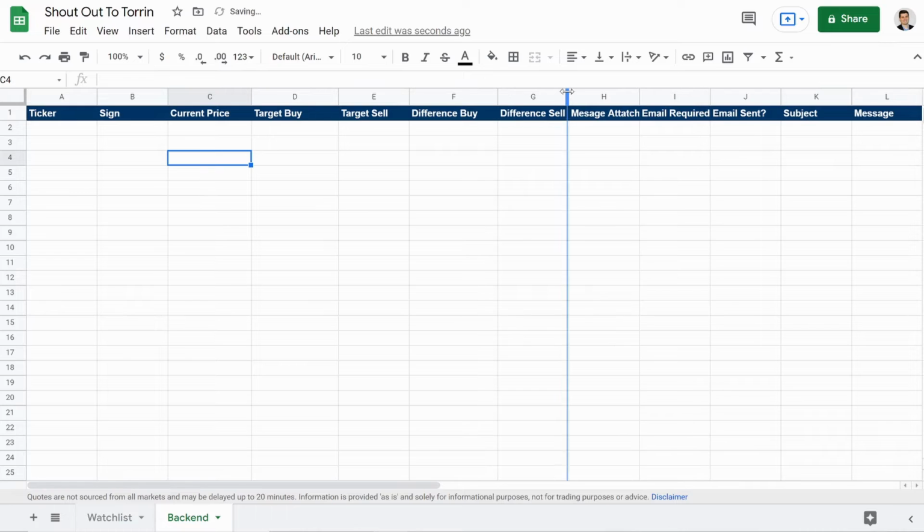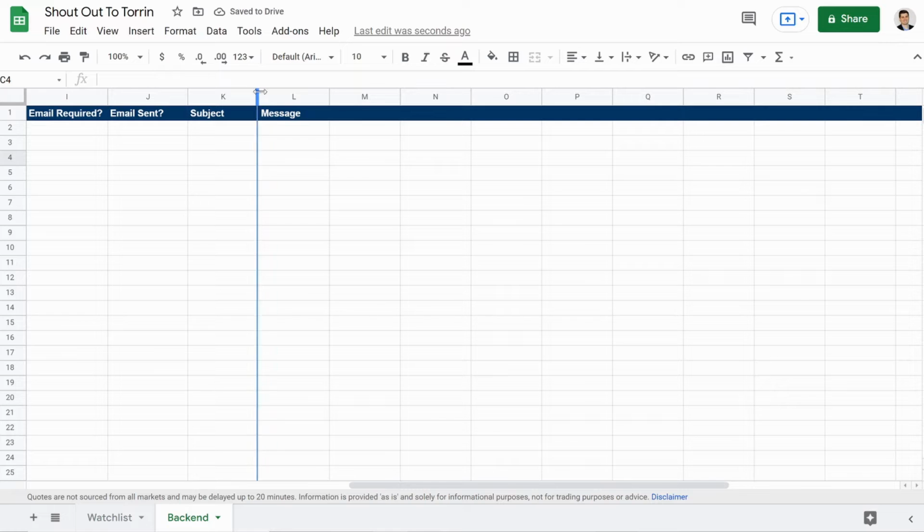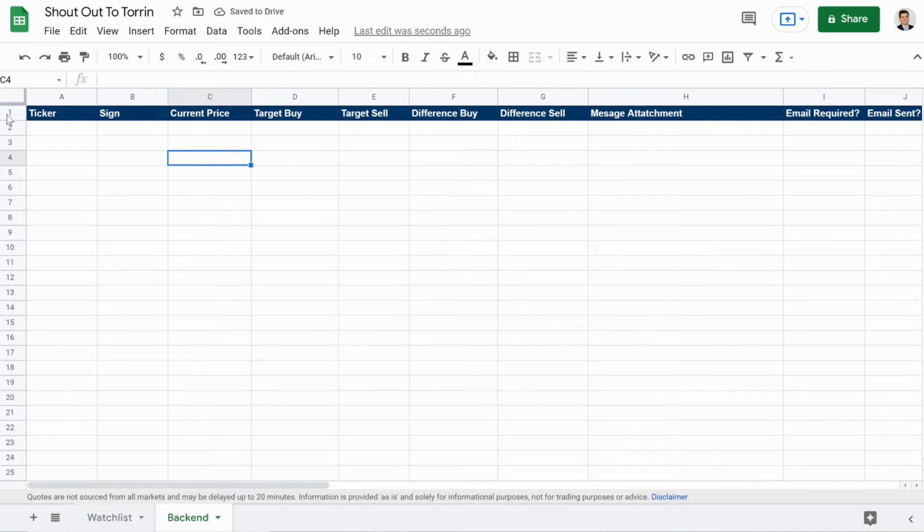You could spread this stuff out if you want. Message attachment is going to be kind of long. These will be normal height. Your subject will be a little long, so if you want to bring that out, your message is going to be pretty long. If you want to center it all, there we go. Now we could start adding in some stuff.